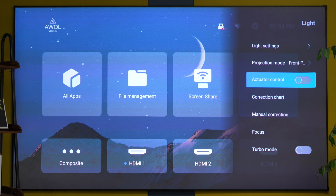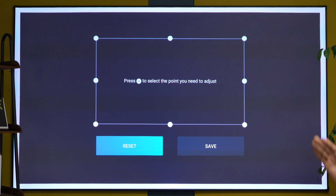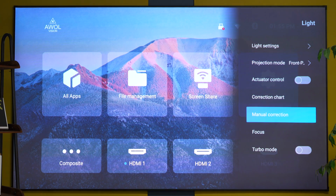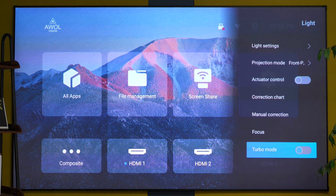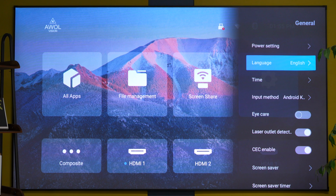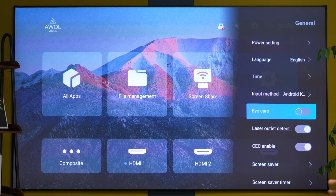Let's toggle that off. Then, of course, you got your manual correction with 8 points of correction here. I've already got mine fixed up, so I'm not gonna touch it, but you can fine tune this thing to fit the screen properly. And then you got your turbo mode. That's for all you gamers out there that need that ultra low latency. You got sound, network, Bluetooth, and we'll click into general because there's some stuff I want to talk to you about here. This eye care and CEC enabling.